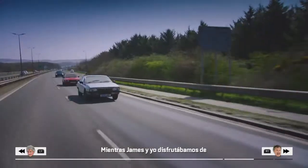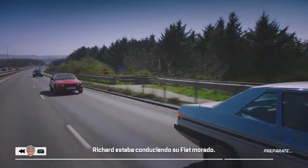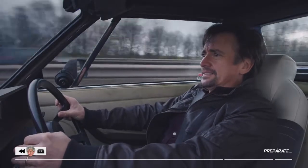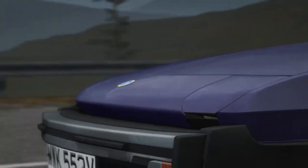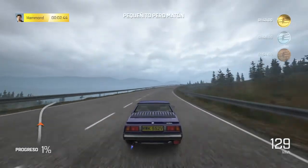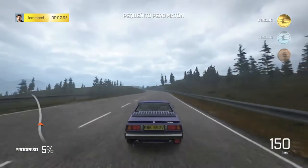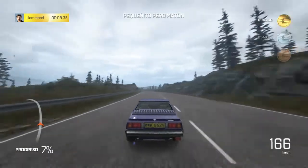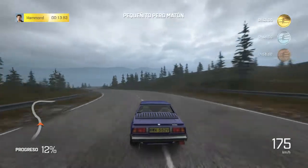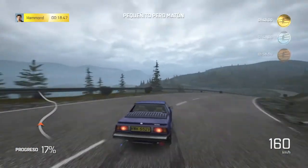As James and I enjoyed our classic thoroughbreds, Richard was driving along in his purple Fiat. Unleash 80 horsepower. We're off. One slight complaint about the Fiat, the pedals are very, very small and very close together. And if you try and operate them with, let's say, your feet, you'll find that your feet are too big. Really, you just need to use a toe on each.